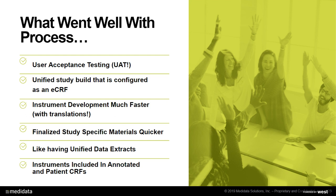I've actually created a standardized training deck for teams to train investigator meetings, CRA trainings, and stuff like that. And it's very easy for teams now to take that deck and just swap in their study-specific materials. It's really just one slide that they have to do, so it allows for much more consistency in training.